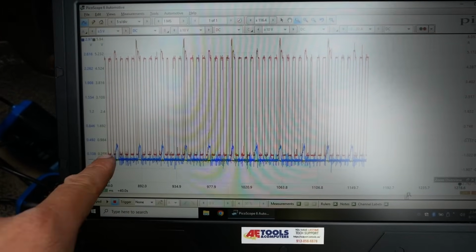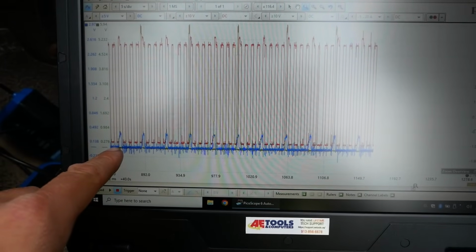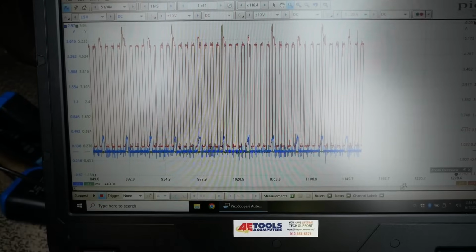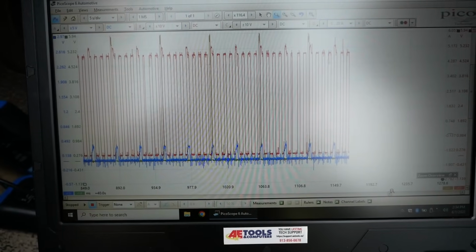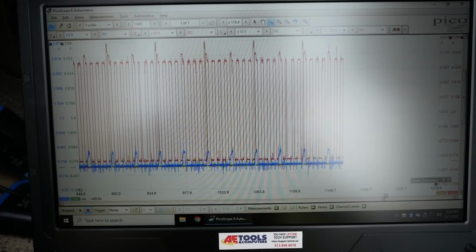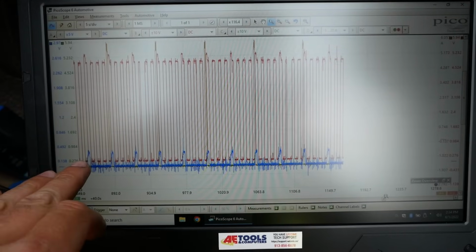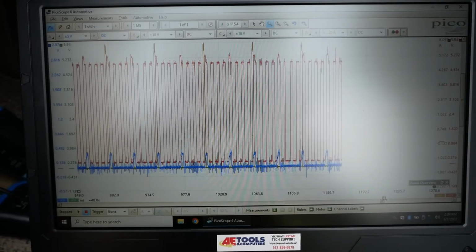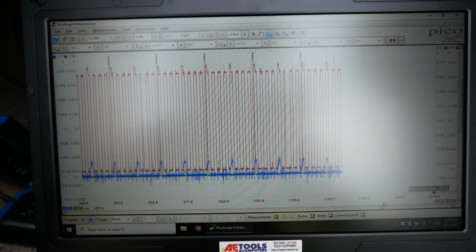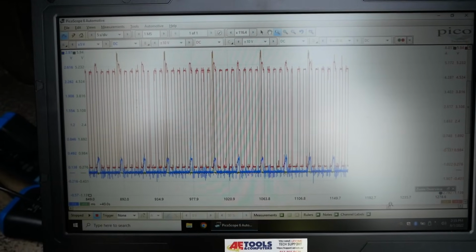So that can't be an induced voltage. The test light should be enough load to ground that out. That's got to be coming back from the ECM. I mean, where else could it possibly come from? Unless a wire is shorted to the injector, but it would have to be shorted to all 6 injectors. That doesn't seem possible to me. 1 injector, sure. 3 injectors, maybe, because they're set up in groups of 3. But all 6?